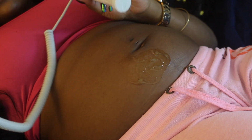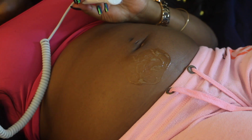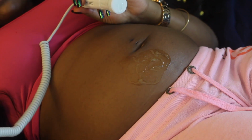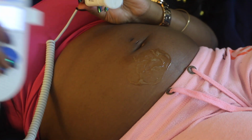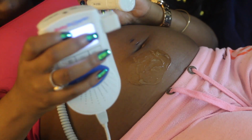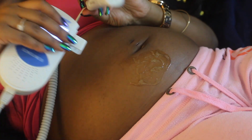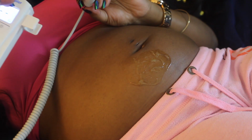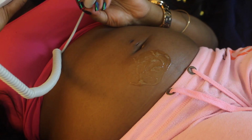She's moving too fast to pick the heart rate up, but usually it's around 150, and that's what it showed when I put it on my stomach. So I'm guessing it's around 150-ish. So she's just too fast for it to pick up on the digital screen now. But as you guys can hear, the noise is like a fast galloping horse, and that's exactly what you want to hear out, what you want to listen out for.